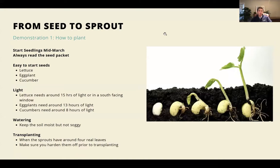Perfect. So when you're starting your seeds, ideally, you're going to want to start them in mid-March. So we're doing this webinar just a little bit on the earlier side, so you can plan out what you want to plant. You can come in, check out what we have for the seeds and get all that mapped out. And like I said before, always read the seed packet. That's something I find very important because it's going to have all the useful information.